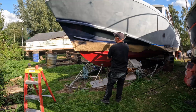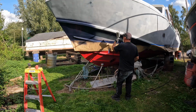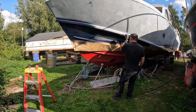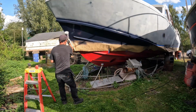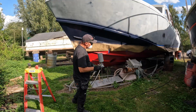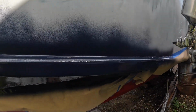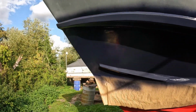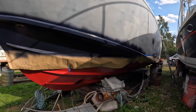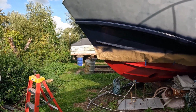Leading up to the welds, and then we're just going to infill. Right, just fade it off into the rest of the boat. She's going to look handsome. Wow, right, let's get the bow done on the other side.